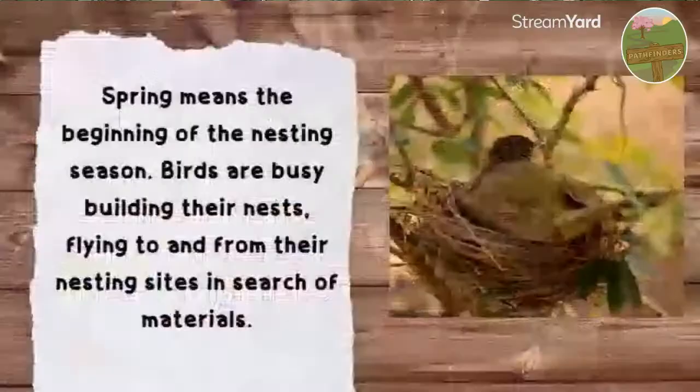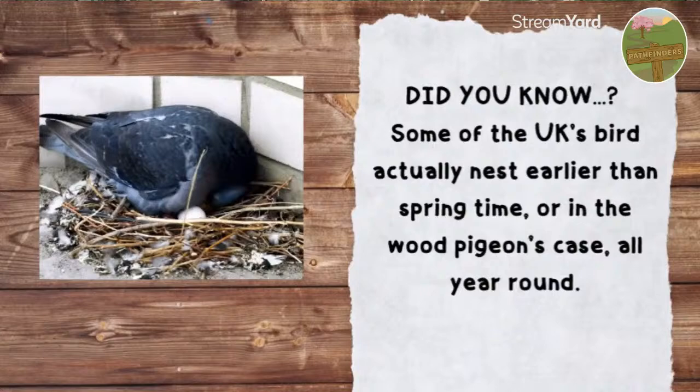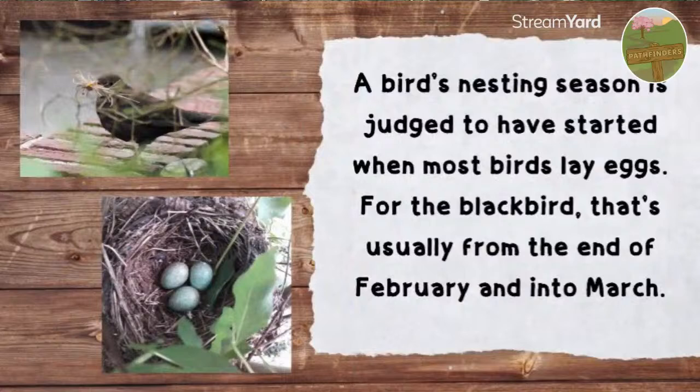Spring means the beginning of the nesting season. Birds are busy building their nests, flying to and from their nesting sites in search of materials. Did you know some of the UK's birds actually nest earlier than springtime, or in the case of wood pigeons, all year round? A bird's nesting season is judged to have started when most birds lay eggs. For the blackbird, that's usually from the end of February and into March.